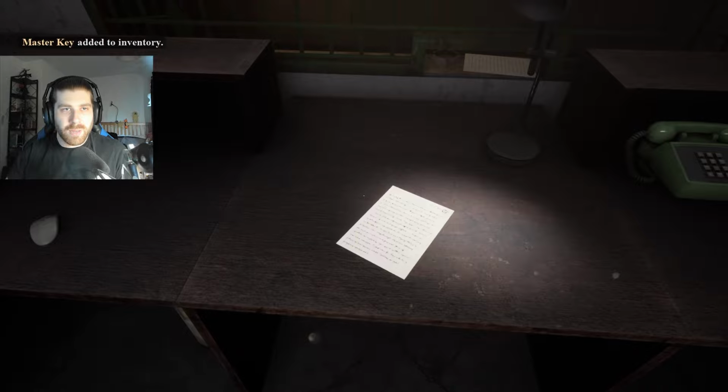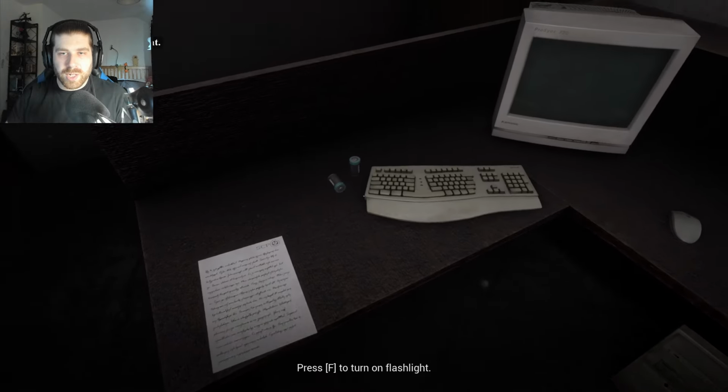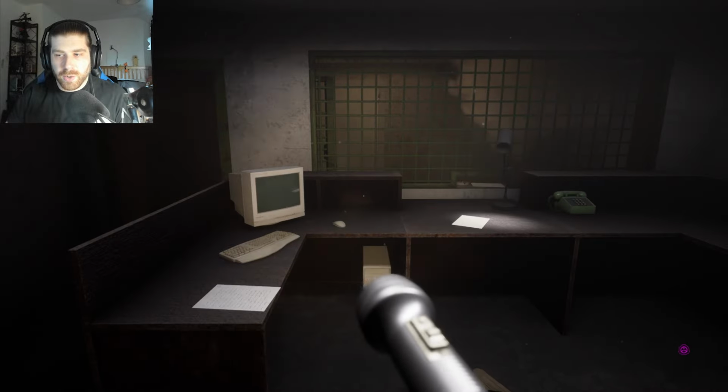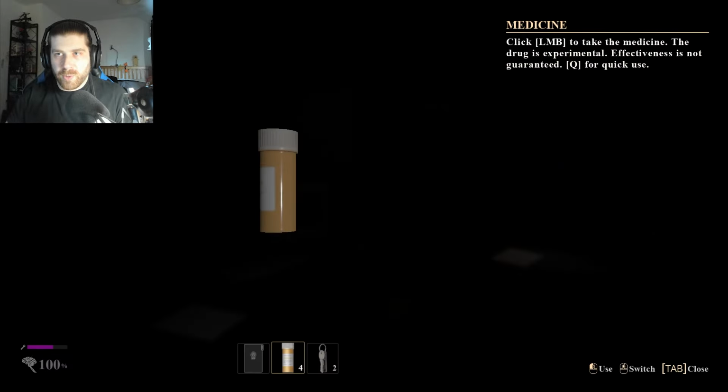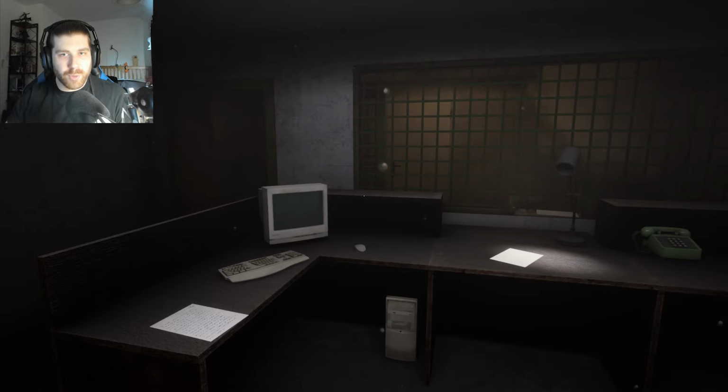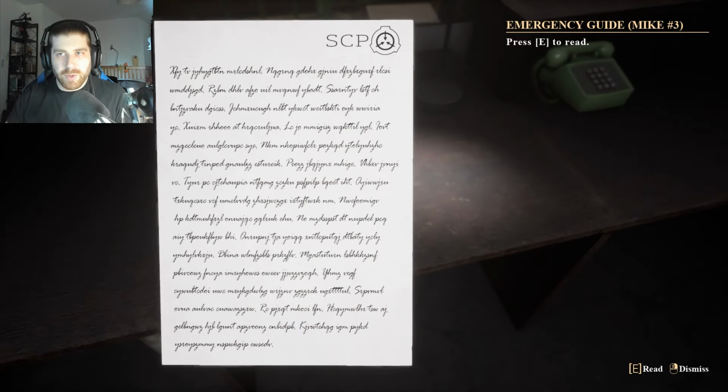There's the key. Master key, very nice. Ooh, flashlight and batteries. Most important thing, F for flashlight. There we go. We got a flashlight. We got medicine. How do we use medicine? Click left mouse button, take medicine. Okay, so we're okay at the minute. We've got 100% mentality or whatever, mental stability.